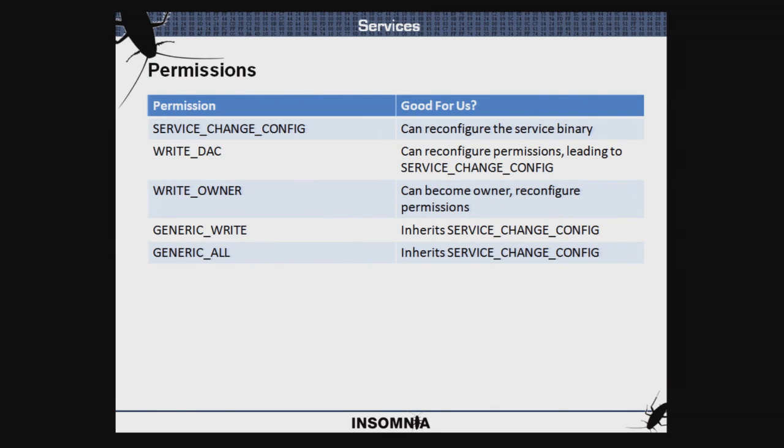So looking for service change config, but if you don't get service change config, you might get write DAC, which is the access control. If you get that, well, you can just reconfigure the access control to give yourself service change config. If you get write owner, then you can just become the owner and then reconfigure it. Generic write, inherit service change config, and generic all, of course, is everything.